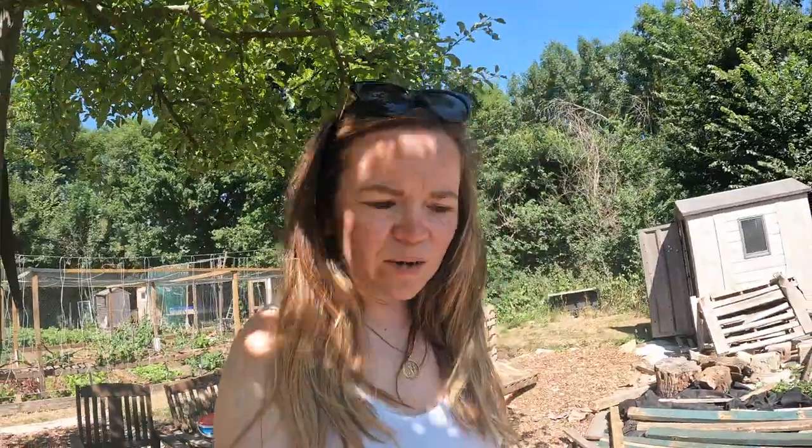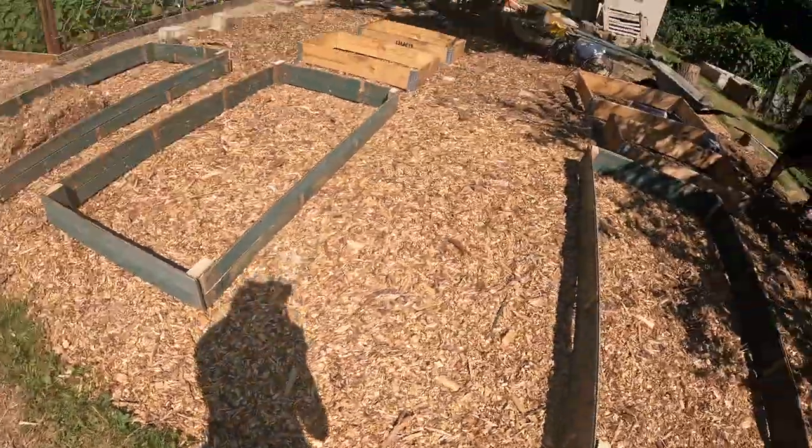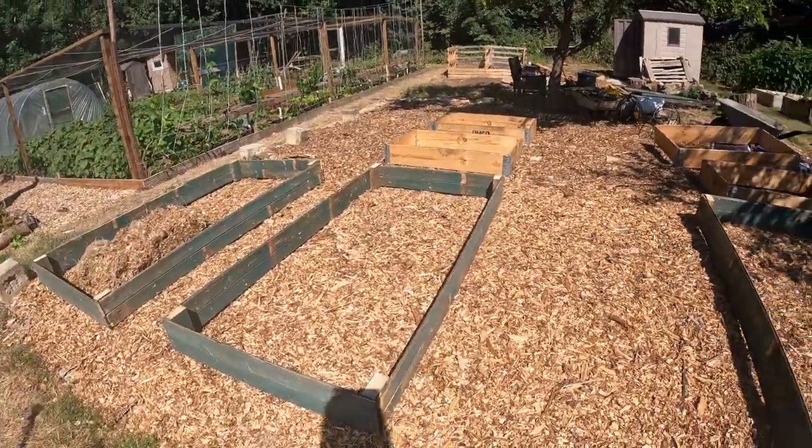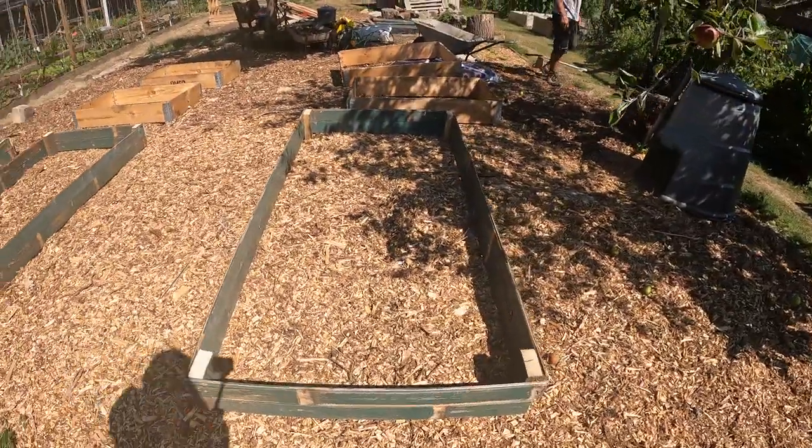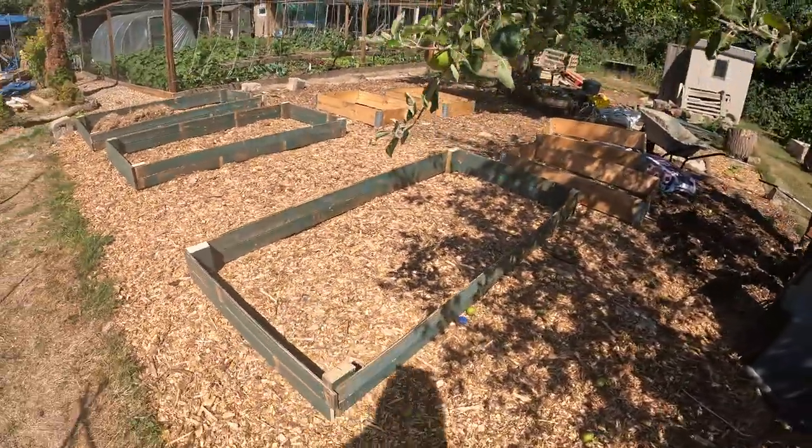Okay, so we just got to the allotment. It is really hot, super, super hot. So I'm going to get some bits and pieces planted. So we've got the raised beds that were made yesterday. It's actually really sunny, I don't know. There you go.